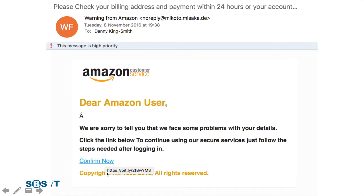address where the bad guys want you to go. In this instance, https://bit.ly/2f8wym3. Now, be careful here, as bit.ly is a legitimate service for URL shortening and tracking. In this instance, I think we have enough information to go on to not want to use a link. If you're concerned about the security of your Amazon account, then browse to amazon.co.uk or .com directly.